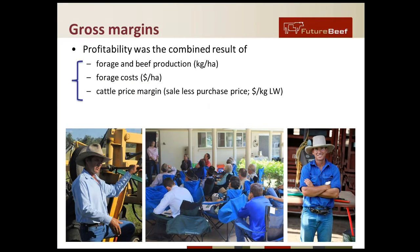So the profitability in terms of gross margin was the combined result of our forage and beef production results, which we've already highlighted, the forage costs, and the other important factor that we haven't mentioned yet, which is the cattle price margin. That is the sale price of cattle less the purchase price, the units being dollars per kg live weight. In the course of this project, we determined that these gross margins are very sensitive to that cattle price margin, so it's very important to be aware of that. And of course, all of these factors are influenced by management, seasonal and market factors.